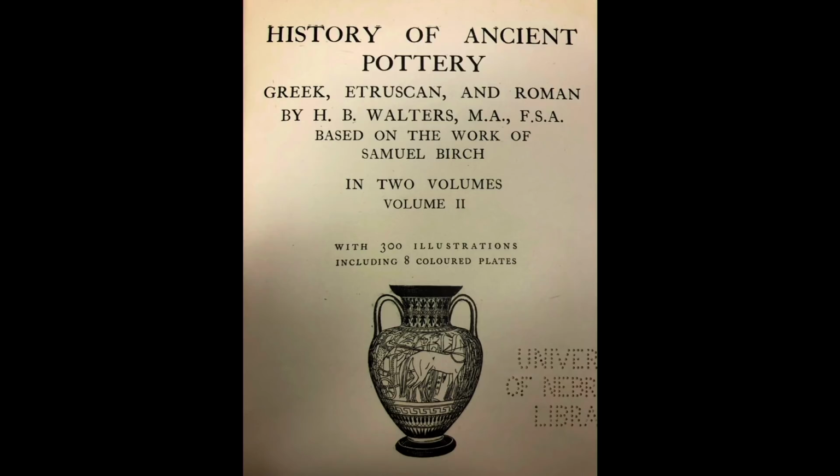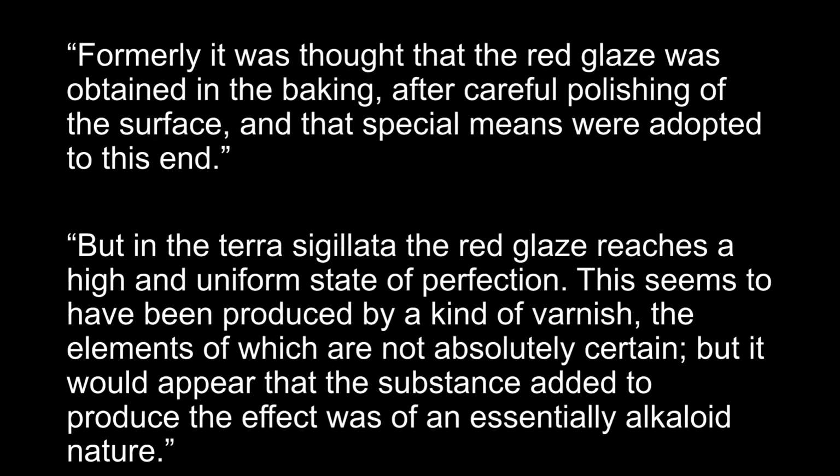In 1908, H.B. Walters updated Samuel Birch's masterwork, adding new historical information. However, on one topic, there was still a great deal of misunderstanding. "Formerly, it was thought that the red glaze was obtained in the baking after careful polishing of the surface, and that special means were adopted to this end.